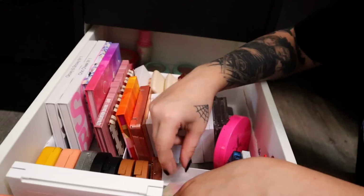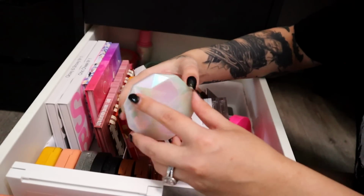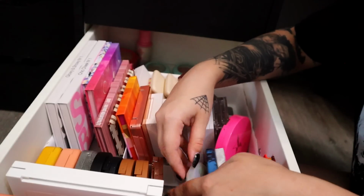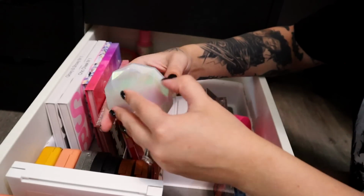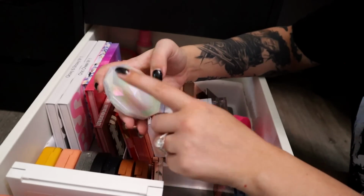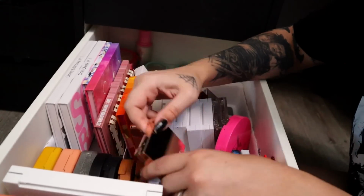Alright, I'm gonna keep my Lunar Beauty highlighter. This packaging though is getting hella scratched up. Like, all it does is sit right here. I barely flip through these. So it's just getting damaged to hell, and I don't really know why. I wish you'd come out with a white one though, because this is really yellow.